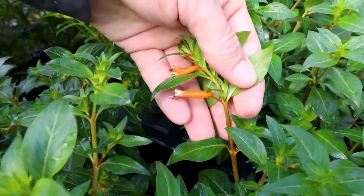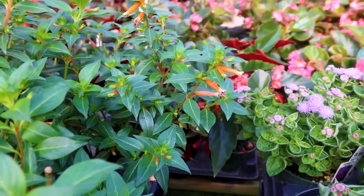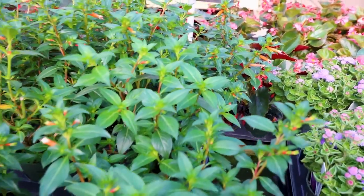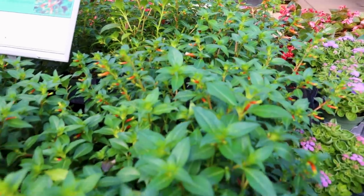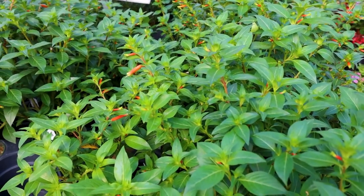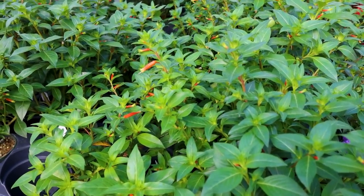It won't be the showiest thing in your garden, although the foliage looks great, the flowers look great. We'll use these in containers, use them in the ground. Just a great plant to draw pollinators into your garden. They're humidity tolerant, heat tolerant, drought tolerant, really low maintenance. We'll give these a haircut in the middle of summer like other things.